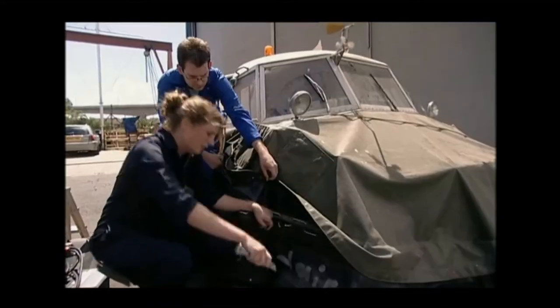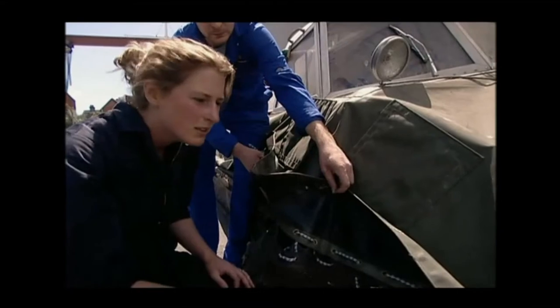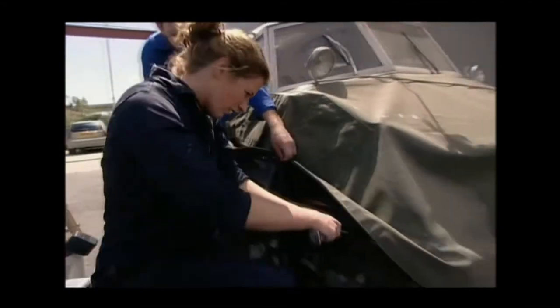That's it. We can't have a hovercraft without a skirt, the sort of inflated bit that lifts it up. So we're going to have to find some plans and get a new one made. This rubber's not much good for anything.